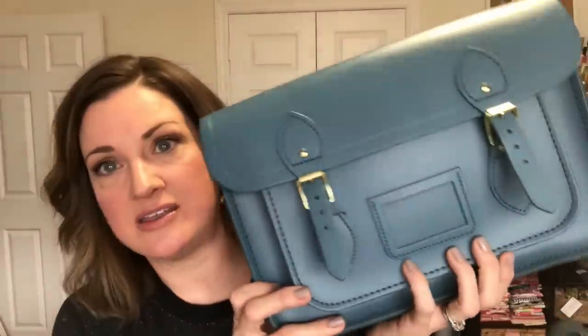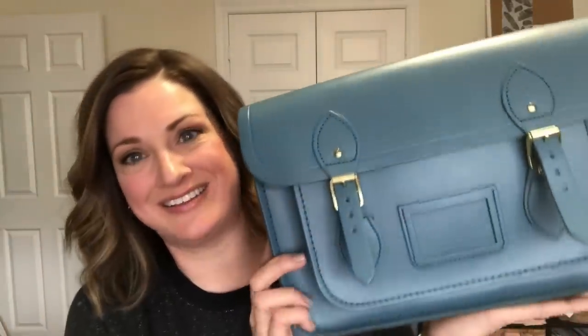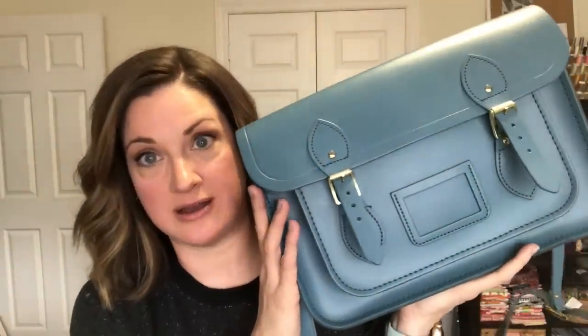I got this a year or two ago when they had a big sale. They're a little bit pricey. I order from their website. I think they're in London or maybe Cambridge, I don't know, but they're in England. They're really well-made satchel bags, and they're so classic, and they usually have really fun colors. I can't remember what this color was, but it was a color that was on sale, and I love it. It's really nice.